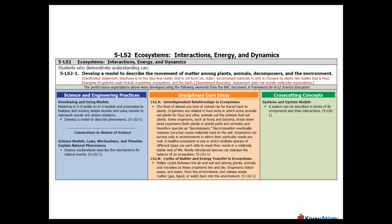The third dimension, which you see on the right in green, is cross-cutting concepts. So a cross-cutting concept is essentially how the content or the concept behaves, and behaves in terms of a system. So in this case here, developing a model to describe the movement of matter among plants, animals, decomposers, and the environment. These are all different parts of a food chain or food web that are transferring matter. And so you could describe that as a system of components and how those components interact.